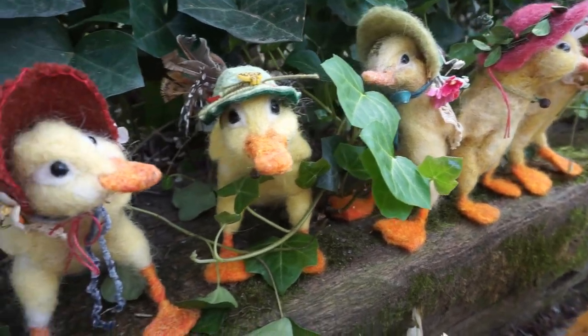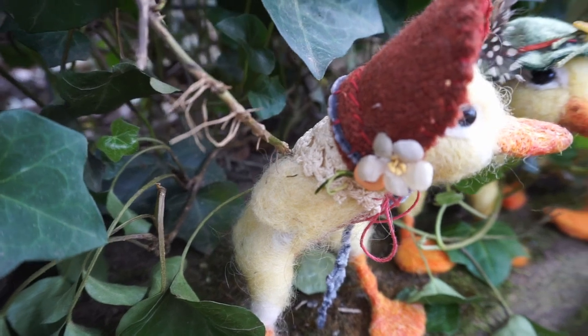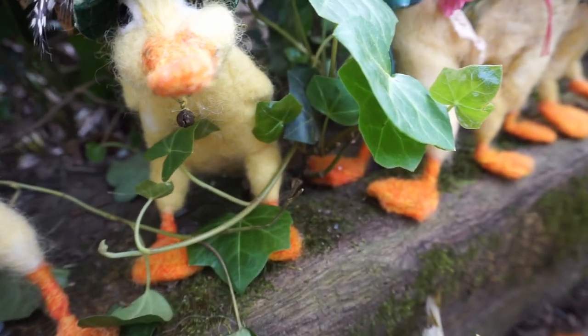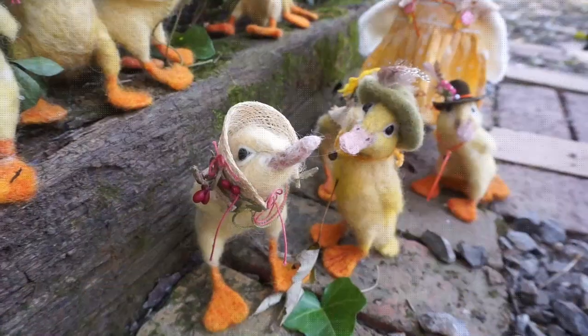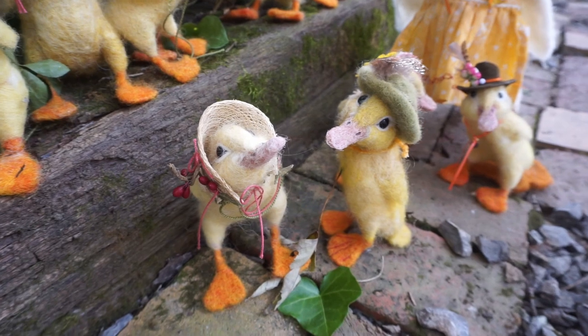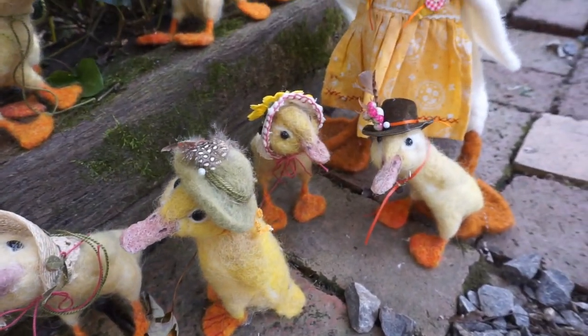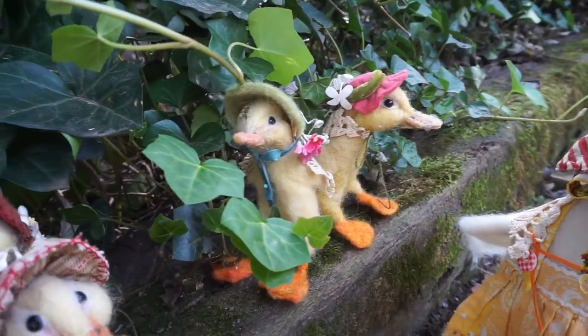Each little female has a bonnet and a little shawl. Each little male has a hat and a little bell around his neck. And each one will have a name. Each face is unique in its own right because none of these ducklings' faces are the same. Just like people, they all have their own distinct little personalities.